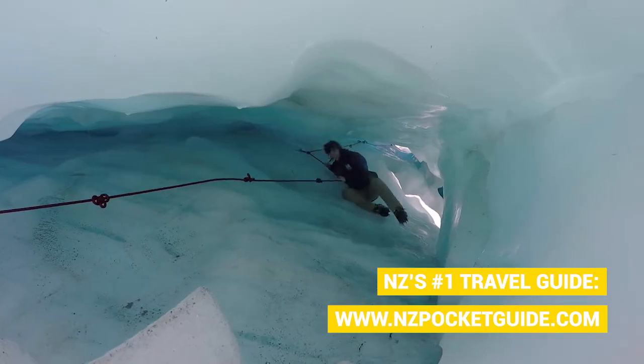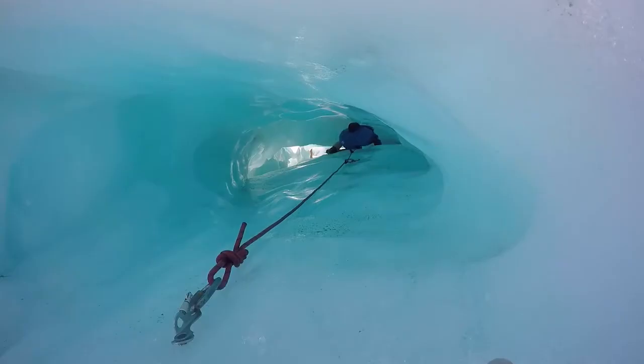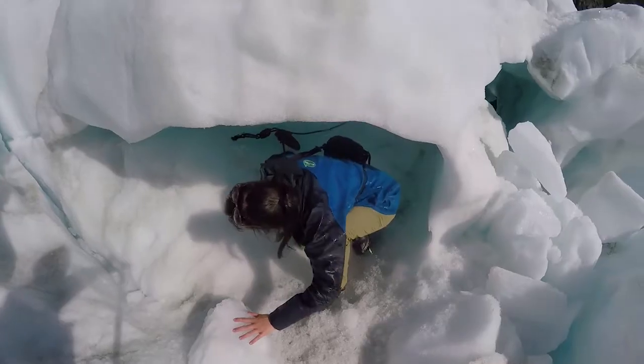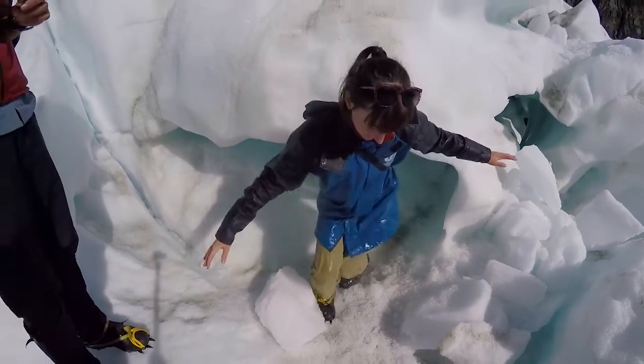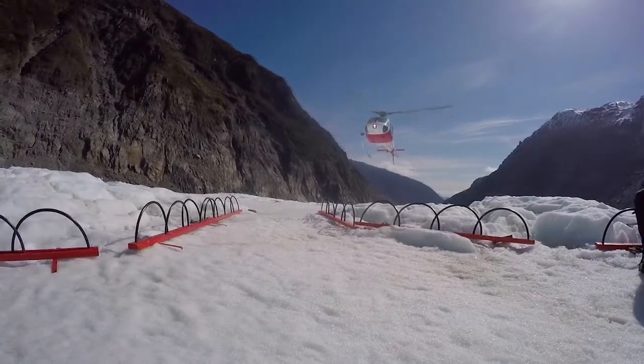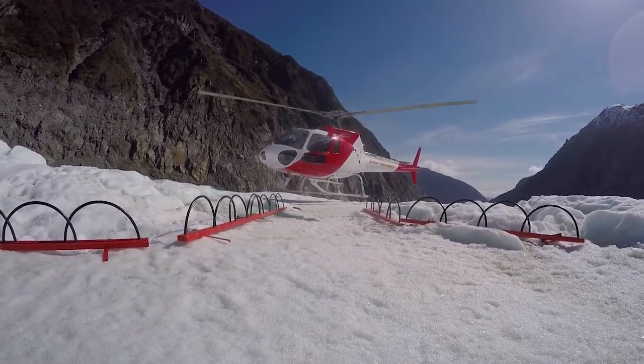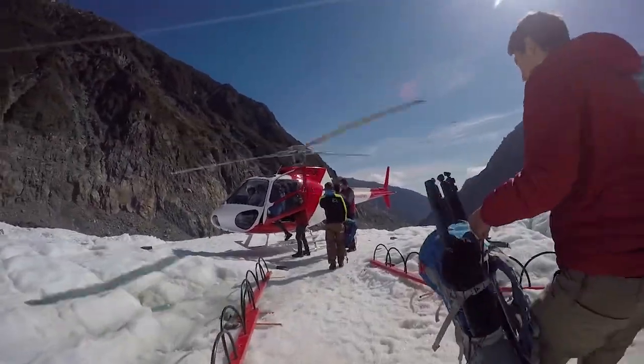But after we all pass through the ice cave, it's time for us to make our way back toward the heliport, or what is used as a heliport here, i.e. a little bit of a flat patch of ice, where we're going to be boarding a helicopter to make our way back toward the Fox Glacier settlement. Boarding the helicopter is as hectic as ever. We really love the fact that it's so noisy, so dangerous, so chaotic.